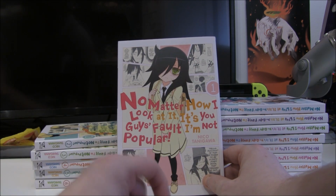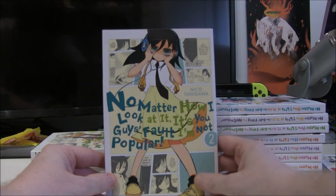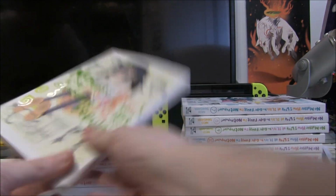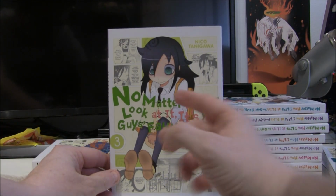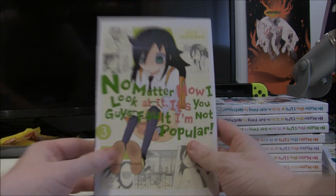Absolutely funny, hilarious series that is just so much fun to read. And honestly, I love this design in the collection. And they're just short books, they're just short little manga. This one's a little bit, I think this is the one where it's actually starting to fall apart. I've reread this series a lot of times.